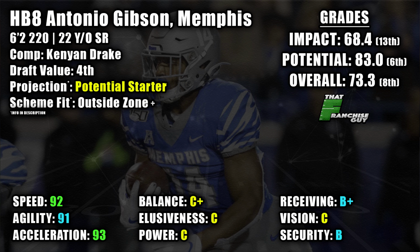I do think you get him on the outside, you get him involved in different ways to get him the ball. He can be a really explosive playmaker, and you trust his hands. He's played snaps as a wide receiver. That's kind of the direction the NFL is going right now. You've got your starters, and then you've got guys that you can move all over the place and find creative ways to get the football, and that's Antonio Gibson.